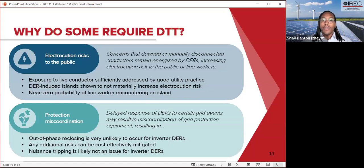However, our research shows that inverter DERs respond quickly to faults, making this scenario extremely rare. And even if there were a concern, solutions like extending reclosing intervals or using voltage supervised reclosing are far more practical than requiring DTT. There's also worry about nuisance tripping, where high DER fault currents improperly activate protection devices. However, unlike rotating DERs, inverters do not have high enough fault current to cause such misoperation. The bottom line is that miscoordination is not a valid justification for requiring DTT for inverter DERs. Next slide, please.